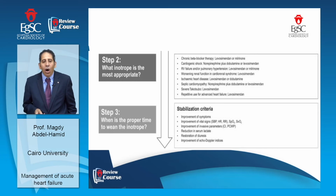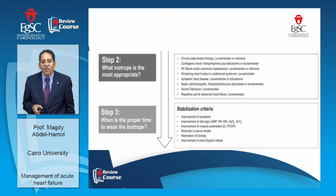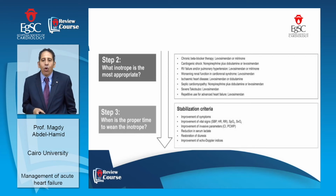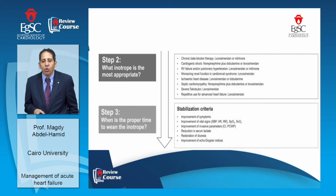In patients who are already on chronic beta blocker therapy, levosimendan or milrinone are considered the drugs of choice because we cannot use beta agonists like dobutamine. Patients with cardiogenic shock, norepinephrine plus dobutamine or levosimendan. Patients who have right ventricular failure and pulmonary hypertension, levosimendan or milrinone. In patients with worsening renal function in cardiorenal syndrome, levosimendan is recommended.